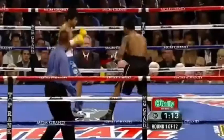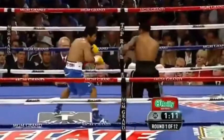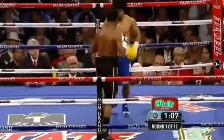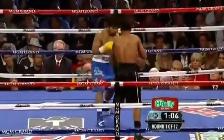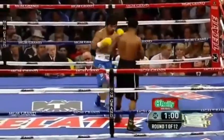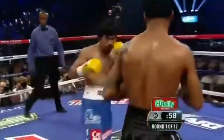We would have expected. He's kind of staying in the pocket with Shane Mosley. Pacquiao, as Mosley told us, will have to come to him. Now Mosley lands a straight right hand to the body. That was a solid right hand to the body, and Pacquiao answered with his own left to the body.